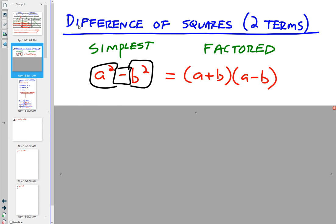But another thing to be aware of, variables can also be involved in perfect squares. If I ask you, if one of these terms ended up being 25x squared, what times itself gives you 25x squared? 5. Not just 5. 5x. 5x times 5x is 25x squared. So variables can be involved in difference of squares.